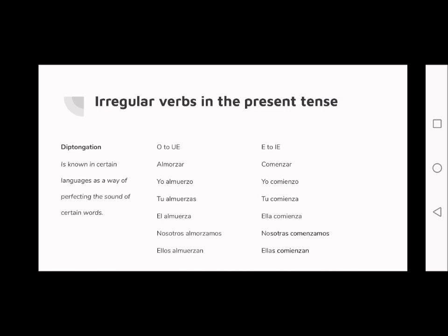Okay, so remember, practice makes perfect, so you can always practice again, pause the video and do what you have to do to make sure you got it right, okay? Irregular verbs in the present tense, okay?